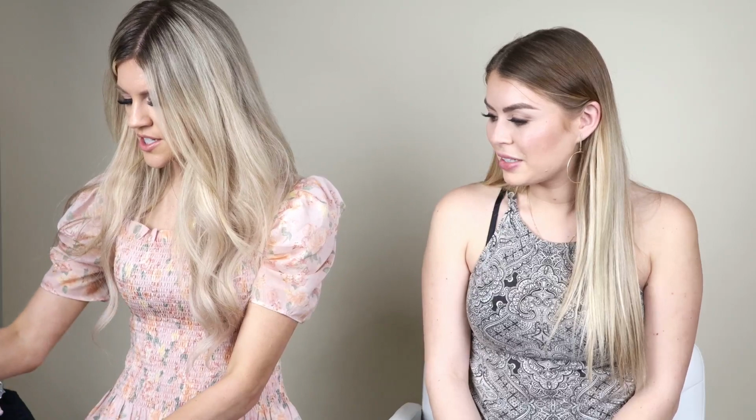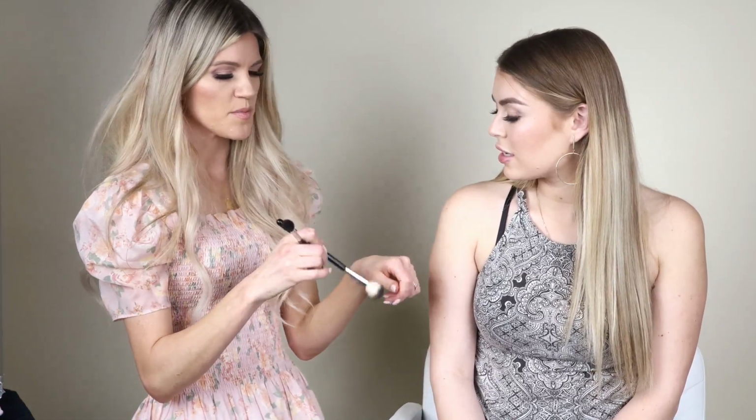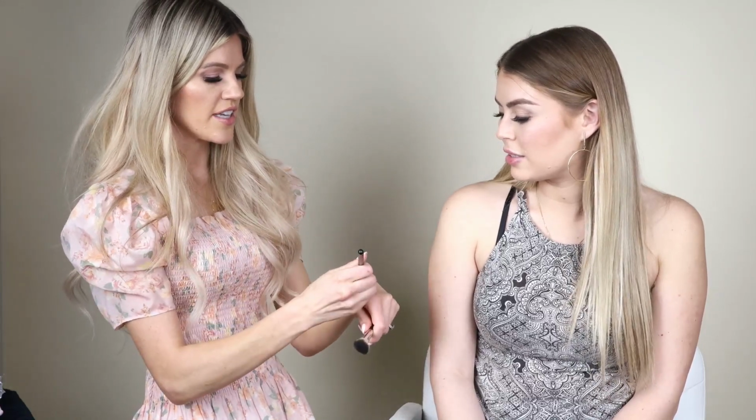So what I usually do, this is an Anastasia one, and it's pretty wide, so it'll spread out my highlighter. So when I use my Hourglass highlighters, I like it to cover a large area, so I'll use this brush, and then I switch down to a skinnier one. But it is hard, because it matters which brand of highlighter you're using. Well, we all know which one I'm using.